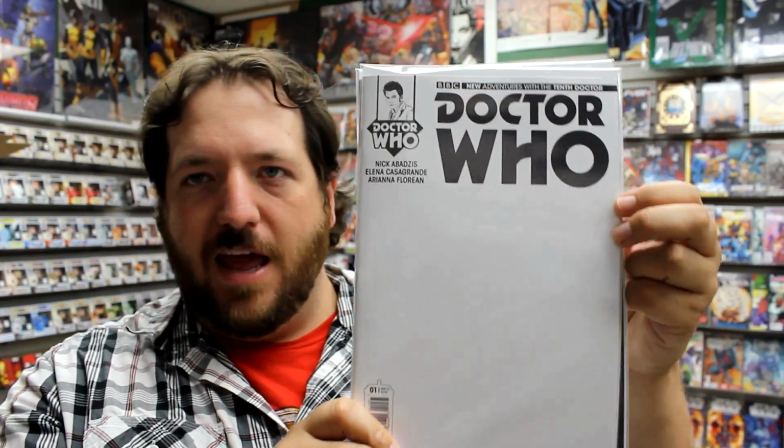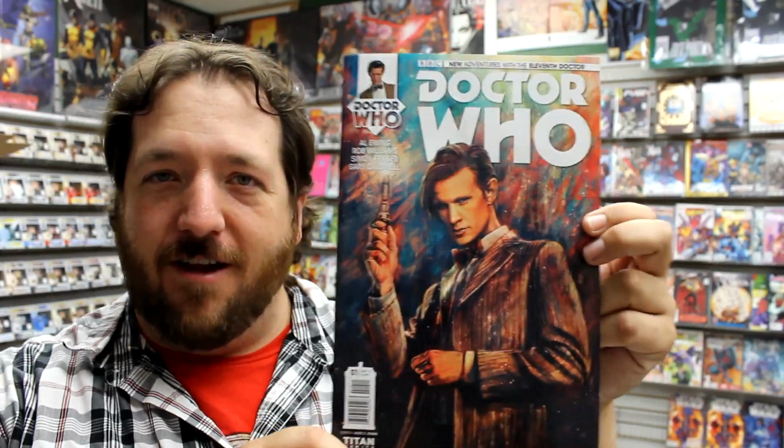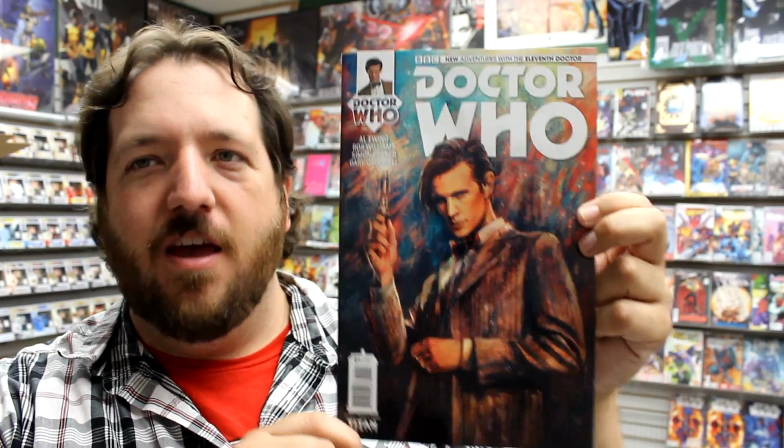Here's the 10th Doctor blank variant cover and the 10th Doctor photo cover. Not to be outdone is the 11th Doctor with his new ongoing series, Doctor Who issue number 1. So Titan Comics is doing a new ongoing featuring stories with the 10th Doctor and another new ongoing with stories featuring the 11th Doctor. Here's the 11th Doctor variant and the 11th Doctor photo variant.